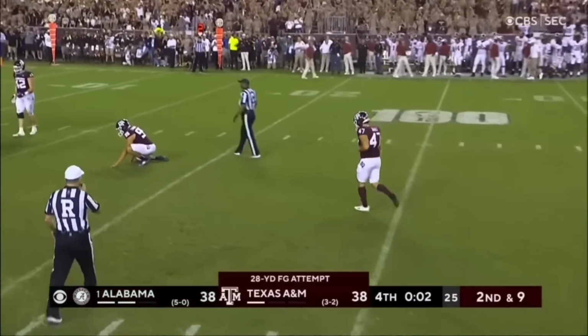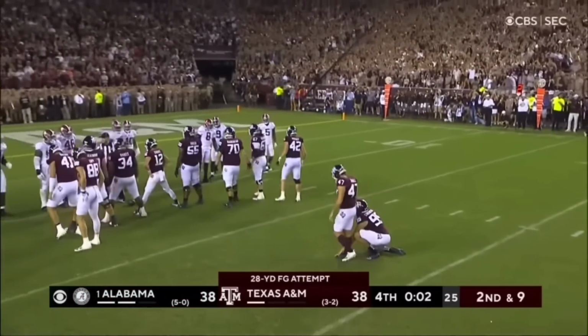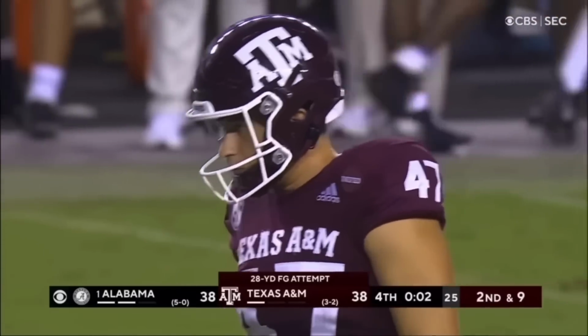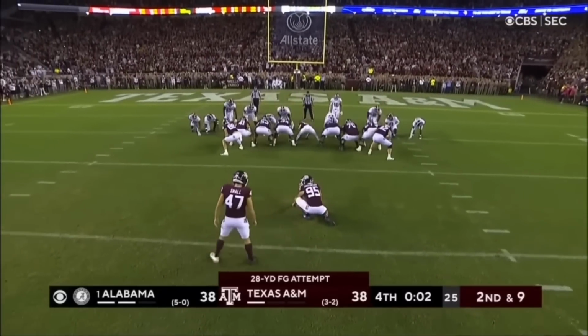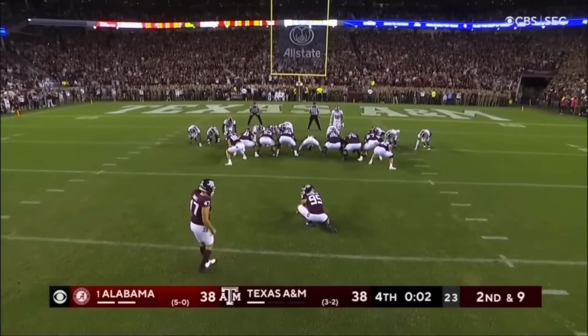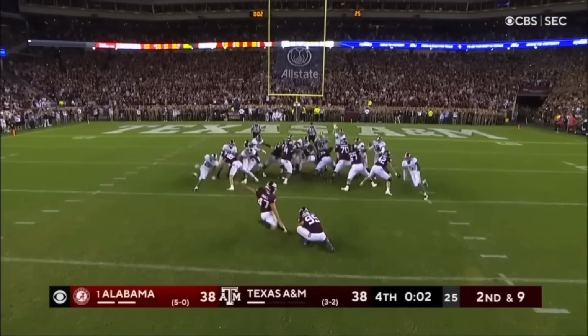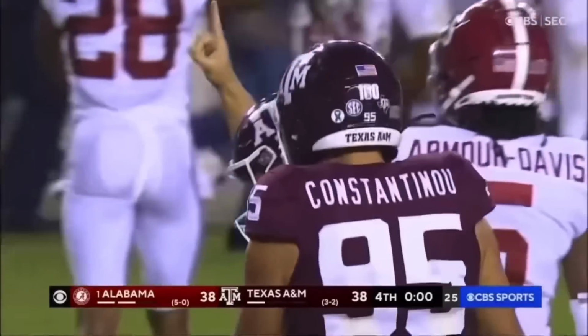Alabama's already blocked a punt in this game. And they can only hope now that they could maybe do the same or force an errant kick, or A&M is going to pull the upset at home. Seth Small, 10 of 11 on the year, from 28 yards away for an Aggie upset win. And it's good. He got it.